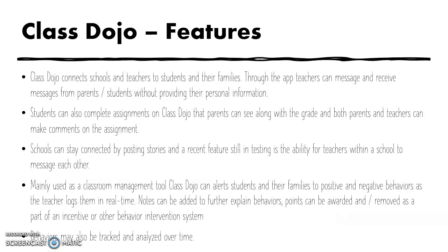Some features of ClassDojo are that it connects schools and teachers to students and their families through the app. They can message each other without providing personal information. It's mainly known and used as a classroom management app where students and families can be alerted to positive and negative behaviors in real time as the teachers log them.